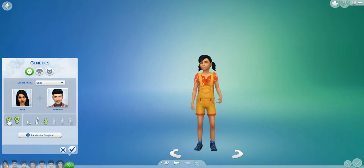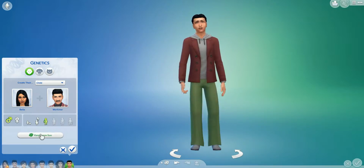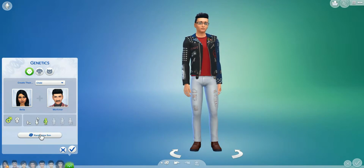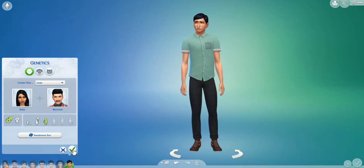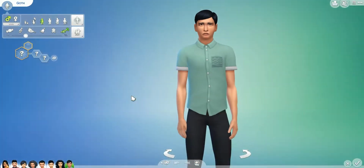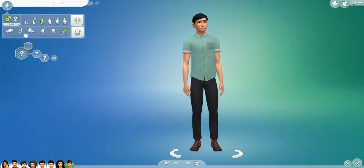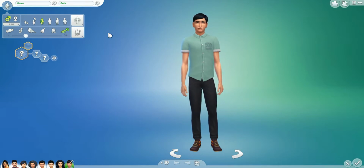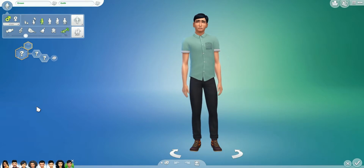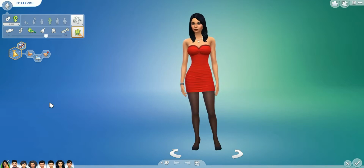Teenager, son, randomized three times. One, two, three. Oh, okay. He looks like a plain Jane, especially if he's a goth. But he's alright. Let's give him a name. One, two, three. I can't pronounce that one. Arson. Alright. Orson. I'm gonna say Orson because arson just kind of sounds bad. Orson. Alright.